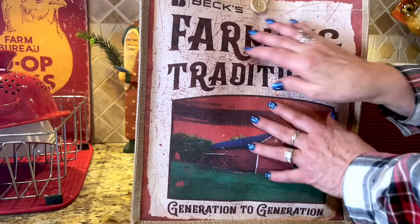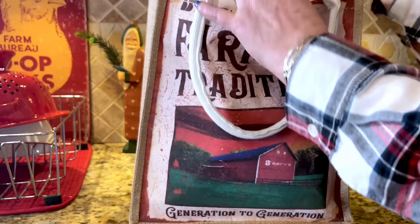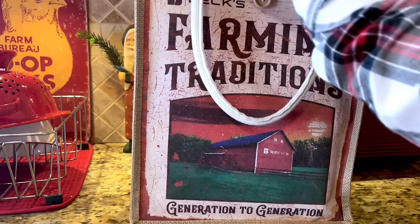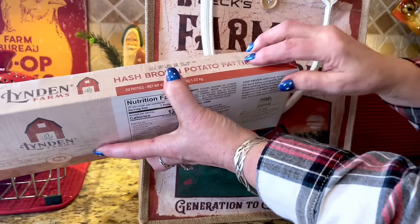Hello, everyone. Remember this bag? I got it from Mary this summer, among many other wonderful gifts. So let's just start right in with this grocery haul.